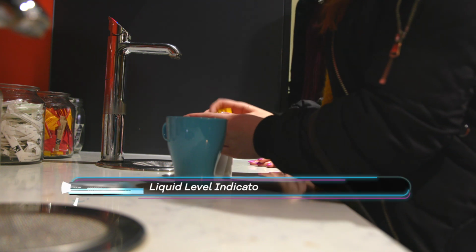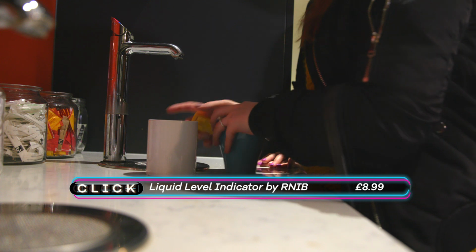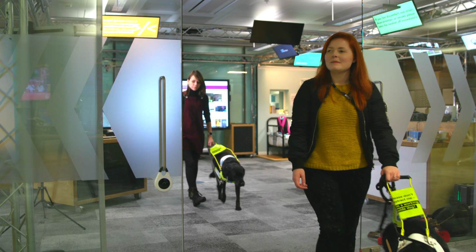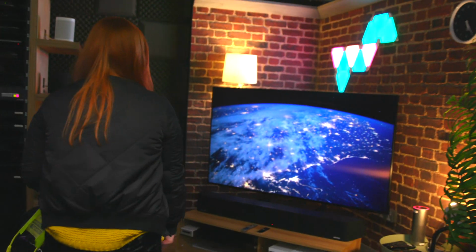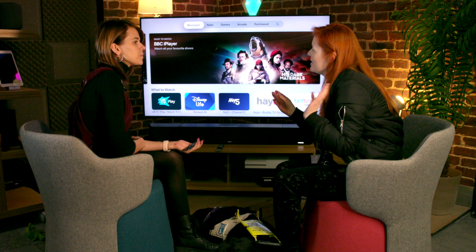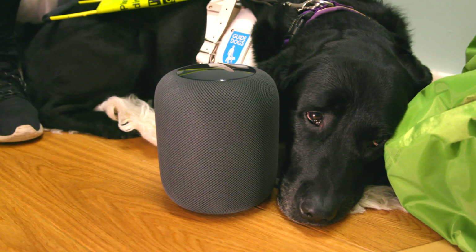At home, some of the simplest tech can actually be the most useful. But big tech companies like Apple, Google and Amazon are also trying to make their technology better for people like me. Most of the time, I use my smartphone and Apple Watch. It's so great that it can connect to my Apple TV, and you can get it to play your favourite moments.